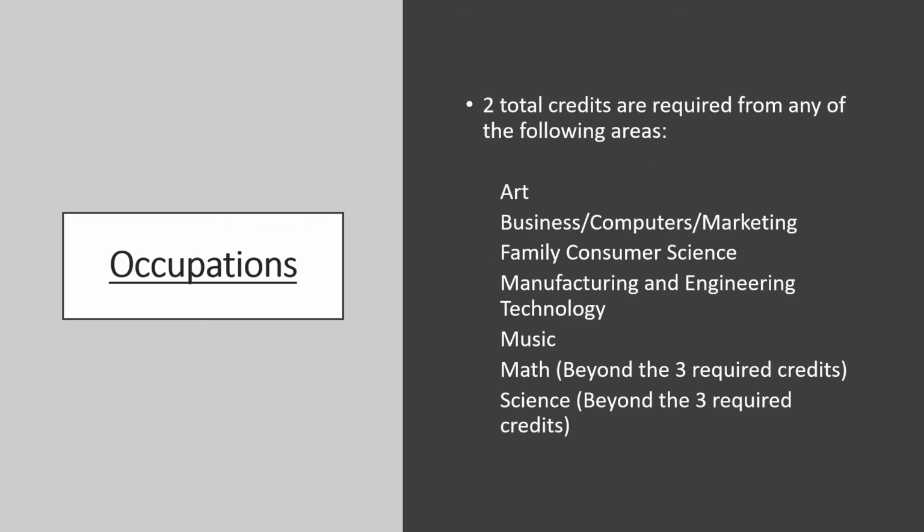Occupations credits are something that you're going to want to keep in mind, but are usually something that just get completed naturally through 2 credits of art, something in business, computers, marketing, family and consumer science, anything in our tech ed department, or anything above and beyond the 3 credit requirement of math or science.